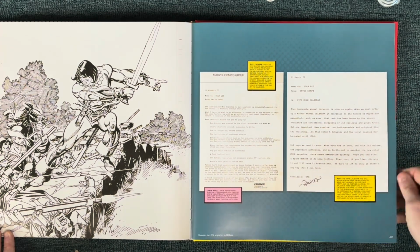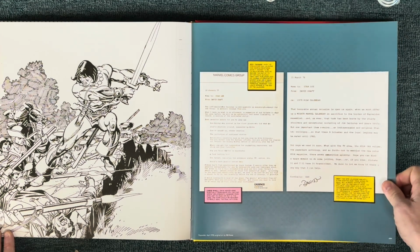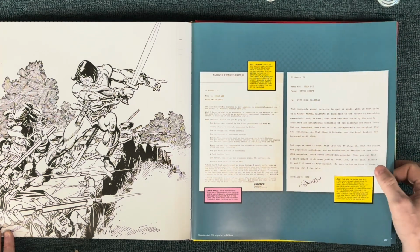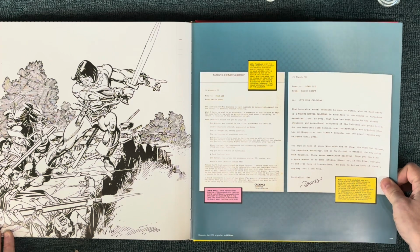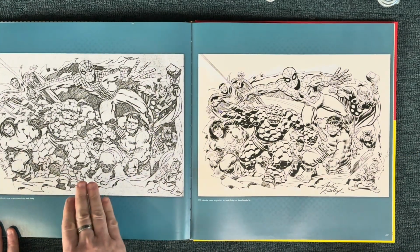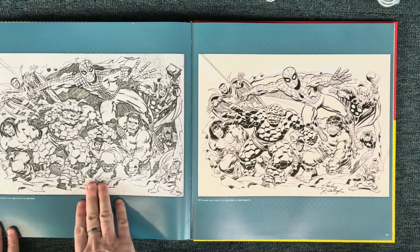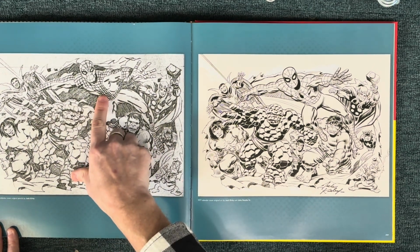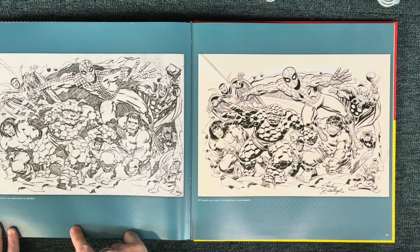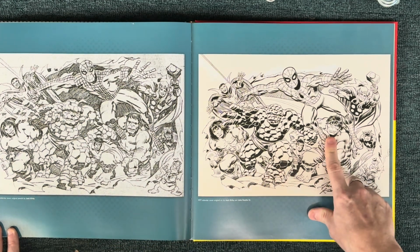And then what do we got here? Just some internal letters that were given out about the calendars. More, oh, this is cool. So this is scanned from the original. Jack Kirby pencils. See, just the grid. He didn't even do the spider symbol on his chest. John Romita Sr. inks. You can totally tell John Romita Sr.